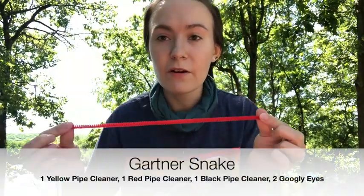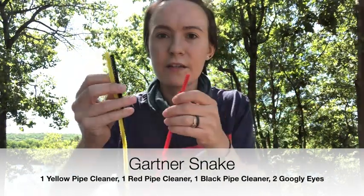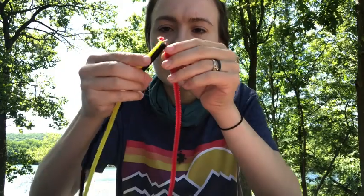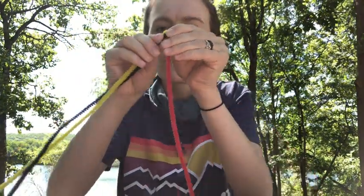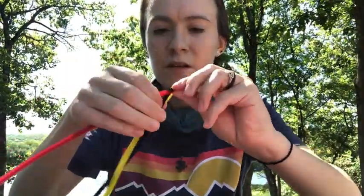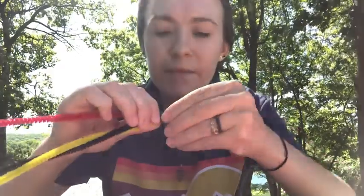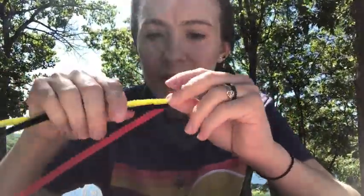Okay, so we're gonna start with our red pipe cleaner, and what we're gonna do is we're gonna come down on the end, and I have my black and yellow here ready to go. And I'm going to take my black and yellow, and I'm going to begin wrapping them around the red one. So, you'll see, I made one little wrap around. There's a little bit of red sticking out, but that's okay. So I wrapped it around one time, so they're kind of connected.